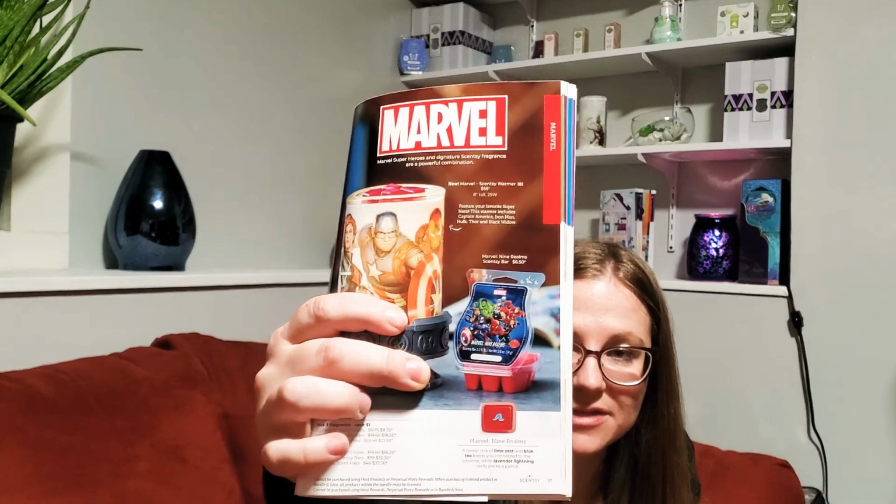And let me see. I don't know if you'll be able to see this, but the bar of it has like a bunch of different Marvel superheroes on it. So Scentsy describes Marvel 9 Realms as a heroic mix of lime zest and blue tea keeps you connected to the universe, while lavender lightning really packs a punch. So you kind of have a lot going on in that description. You have lime zest, blue tea, and lavender lightning. And it's this red color.